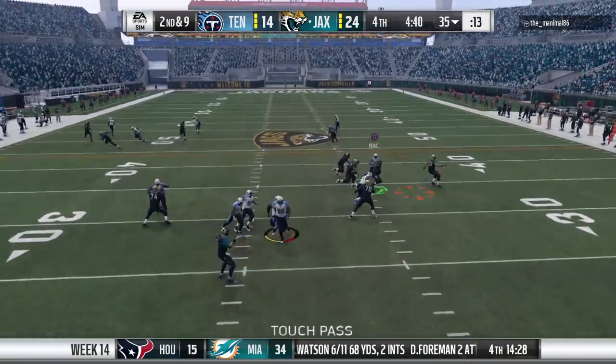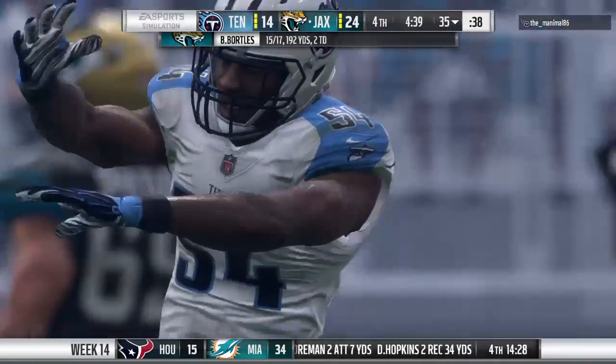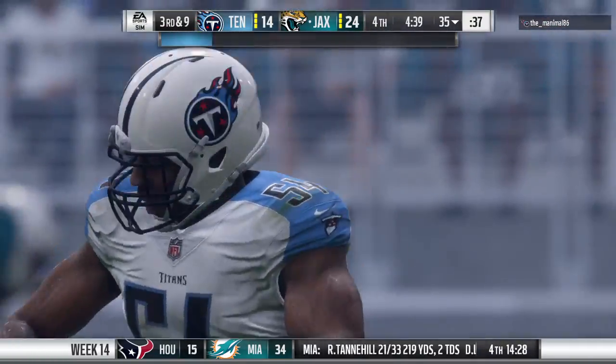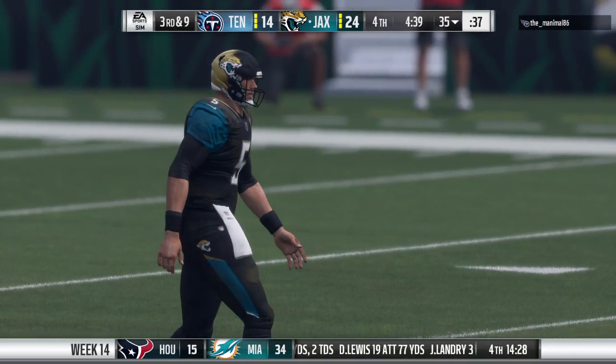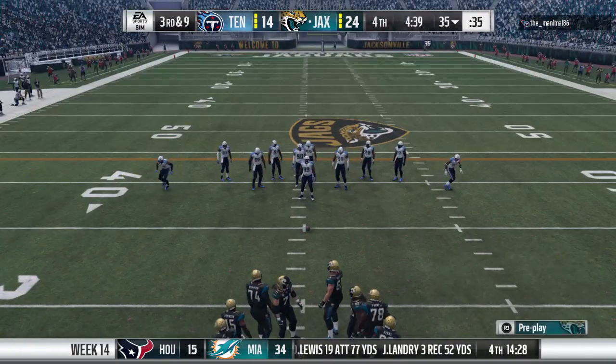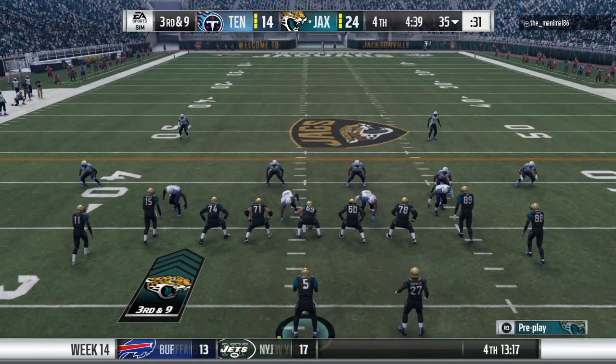Now Bortles throwing on 2nd down. And incomplete there. A nice hit jars the ball free and brings up 3rd down. That would have been a great catch, but it's real difficult to hold on to it because it was contested all the way. Would have been a great play if he'd been able to haul that one in.